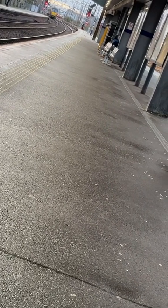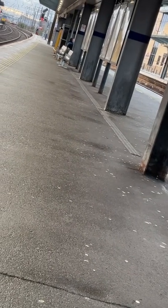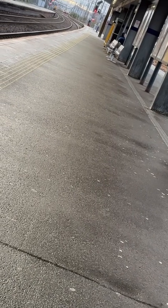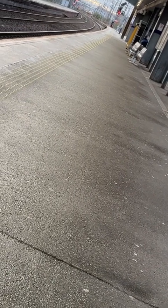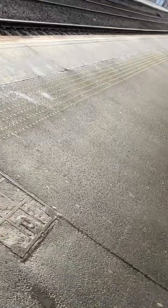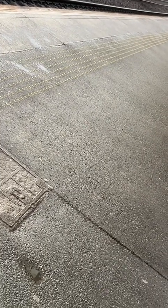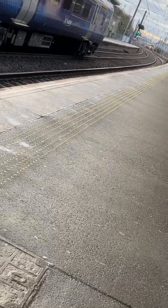This station is covered by CCTV for the safety and security of all our customers and staff. Please keep your belongings with you at all times. For your safety, please stand back from the platform edge. At this time of the year, you're in different conditions, especially when getting on. That was the 1449 Scottwell Express service to Glasgow Queen's Street.